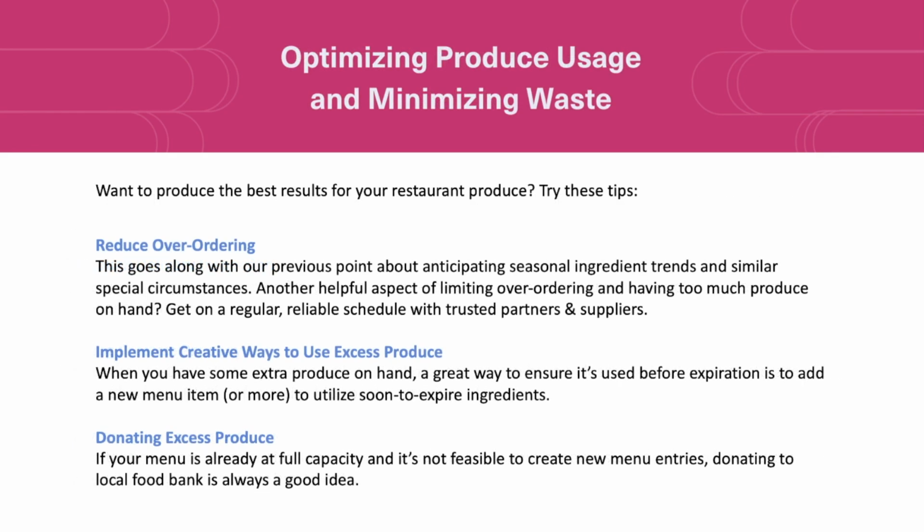The last thing we're going to get to here is optimizing produce usage and minimizing your waste. And it's important to try these tips when you want the best results. So, reduce your over-ordering. First of all, this goes along with our previous point about anticipating seasonal ingredient trends and similar special circumstances. Another helpful aspect of limiting over-ordering and having too much produce on hand is to get on a regular and reliable schedule with trusted partners, vendors, and suppliers.